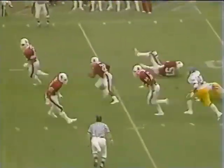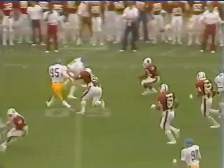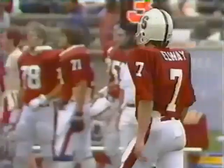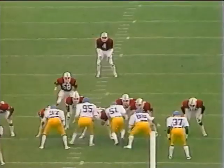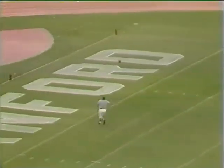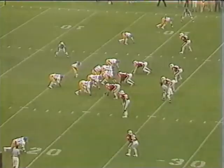Now he's got a screen. Got a chance with this one. Vincent White. White is so elusive. Pursuit from the backside finally chased him down. Hunter, but he can be pretty accurate from this point. Good kick there. That one will go into the end zone and come back out to the 20.